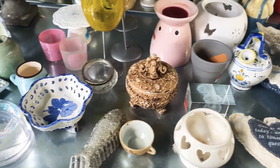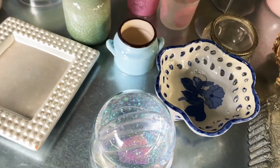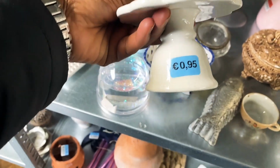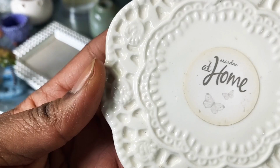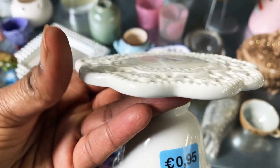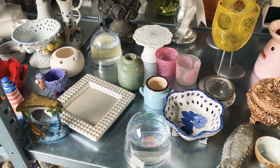I can hardly pass on a cupcake stand because I think they are so versatile. You can use them for different things in your decor. And I saw this one. I really liked the shape of it and the pattern that it had, but the top wasn't really flat, so I thought that would be a risk if you put, for instance, a burning candle on it, because that would be too wobbly.